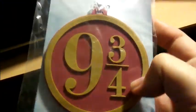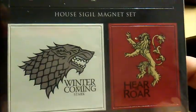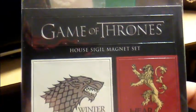And I wanted to show you this. Harry Potter, Platform 9 3/4, BioWorld merch.com, 9 3/4 bag tag. And then we got Avengers stickers, Age of Ultron decal. This goes on the car. This is the Game of Thrones, and that's what the wolf was. Winter Is Coming, Stark, House Sigil, magnet set.